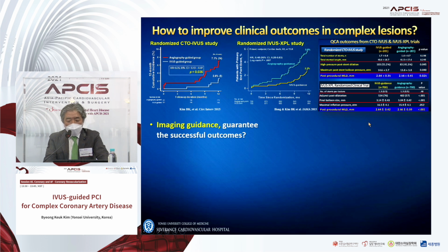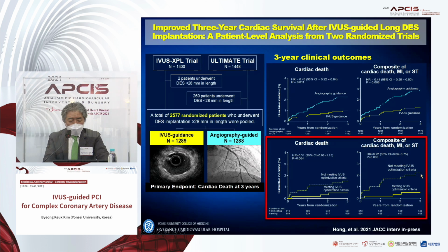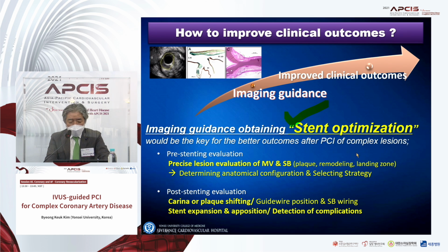Imaging guidance such as IVUS does not always guarantee successful outcomes. In the IVUS-XPR study, patients not meeting the IVUS criteria for optimization showed a significantly higher MACE rate, similar to the angio-guided group. This is also the 3-year follow-up of the IVUS-XPR and ULTIMATE trials. Comparing non-meeting versus meeting IVUS criteria, including TVRs and the hard endpoints of cardiac death or composite of death, MI, and stent thrombosis, all were significantly higher in patients not meeting the IVUS optimization criteria. So the IVUS optimization criteria are the most important. Imaging guidance obtaining stent optimization is the key for better outcomes after PCI of complex lesions.